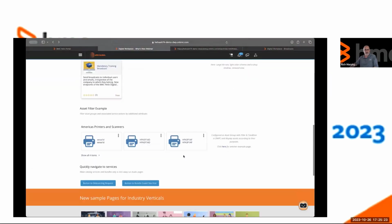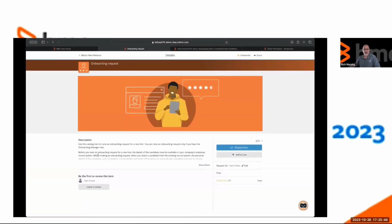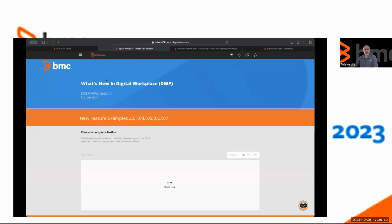Another feature that we have added is an enhancement to the buttons. We've always had the ability to put a link on there, a URL that can take you to another page. We now have the ability to tie that directly to a request inside of Digital Workplace. So if I hit the button to the onboarding request, it's going to take me right to an onboarding request to get something done without having to search for it.